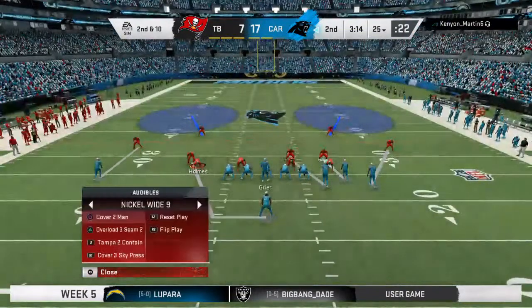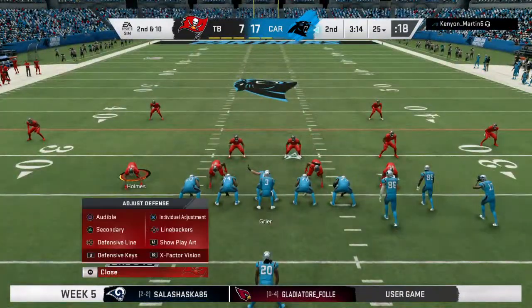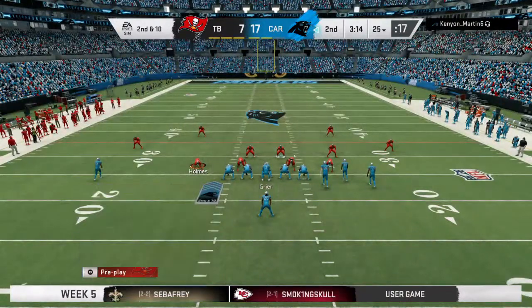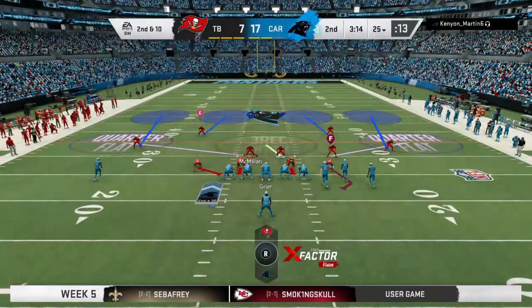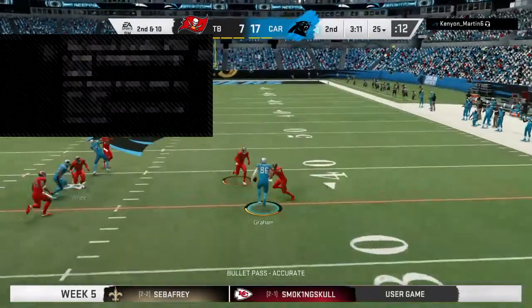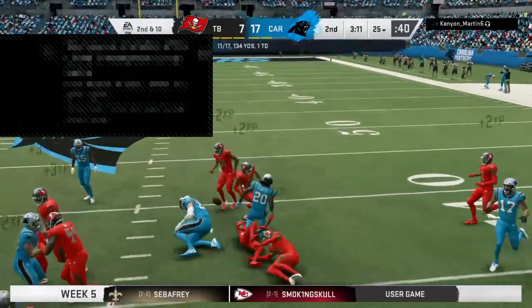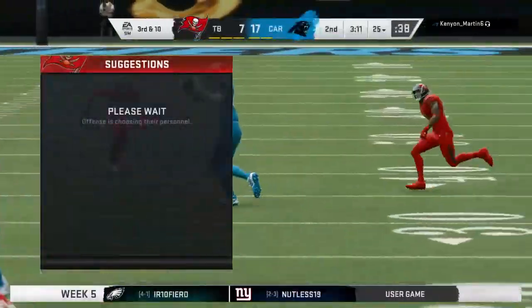An incomplete pass leads to 2nd and 10 from the 25. Go! Check right. Watching you five. Let's go. 2nd and 10. Here's Greer again. And that's going to be incomplete. A lot of contact, no call, and it's 3rd down.